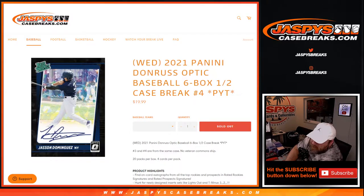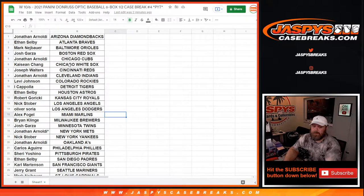Pick your team number 4. On release day, no vet common ship. And this is the second half of a case we started with pick your team number 3 a little bit earlier. So we're looking for the hot boxes where you can get like 4 or 5 autos instead of 2 autos and a whole bunch of numbered parallels and color instead of just some. But obviously the product looks great, so we're super excited to do another half case break here.